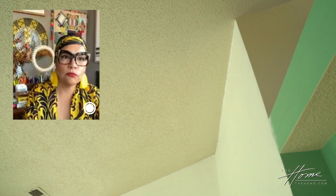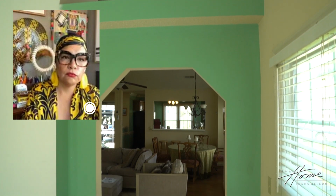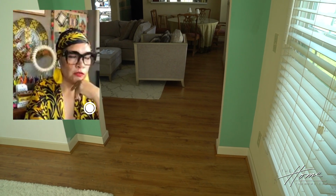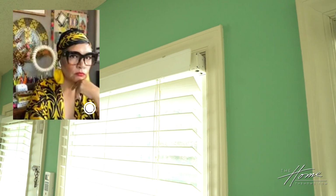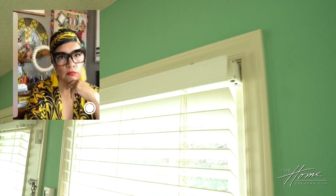What I had asked the contractor to do was possibly take out this doorway, or maybe square it off and put two glass doors in there, if we wanted to make this into a room. This room I love because it has four windows and a door going out to a patio. So it's a bright room. Beautiful. So it could be a sunroom, playroom. It could be an extra bedroom.